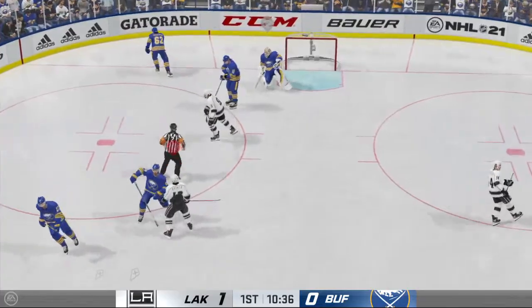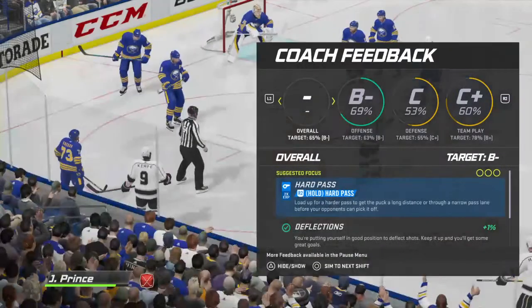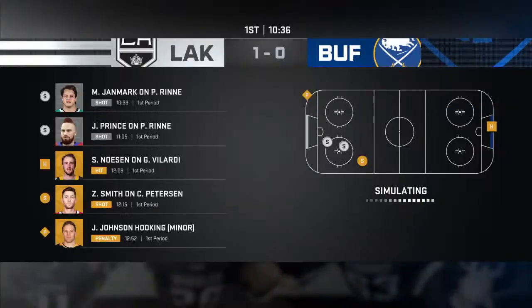Get a stoppage here as the referee blows the play dead. Carter's trying not to fight. Not able to get anything going offensively. You can see the frustration bubbling up on him now.